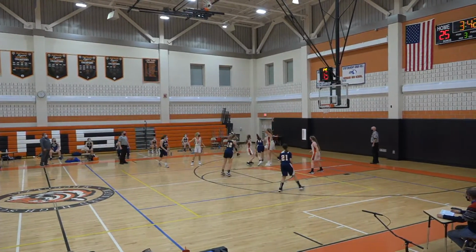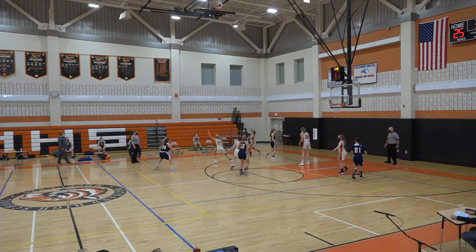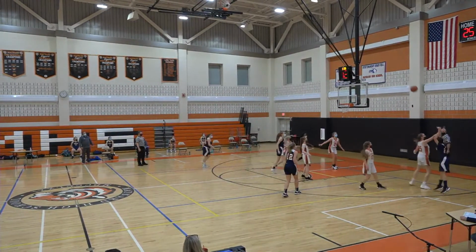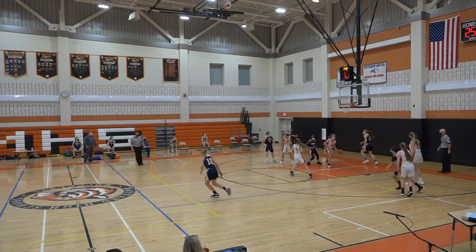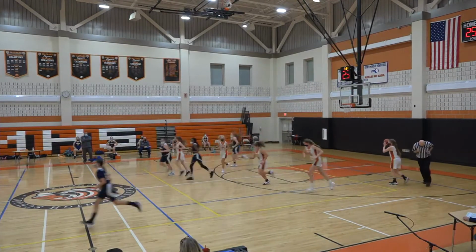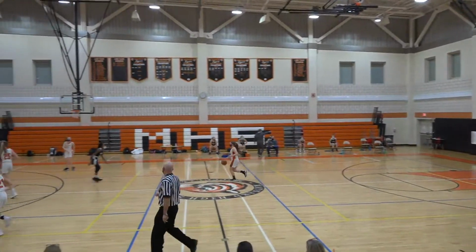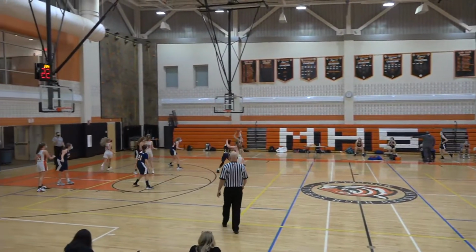Trying to get it down low again. 3 defenders on Maynard going to the ball. They're going to work it. Communicating. Thompson almost blocking the 3, and it's going to force an air ball. Thompson does a great job of using her height and forcing either bad shots or blocking the shot. She almost got a block there.